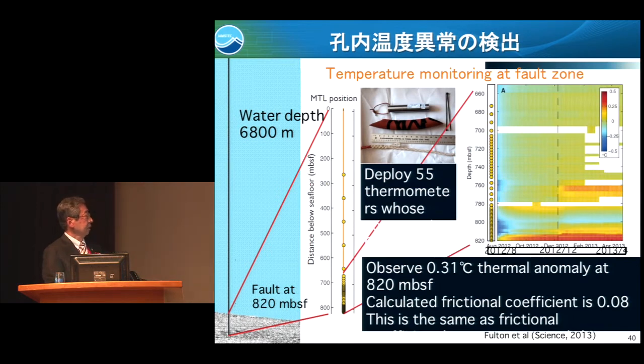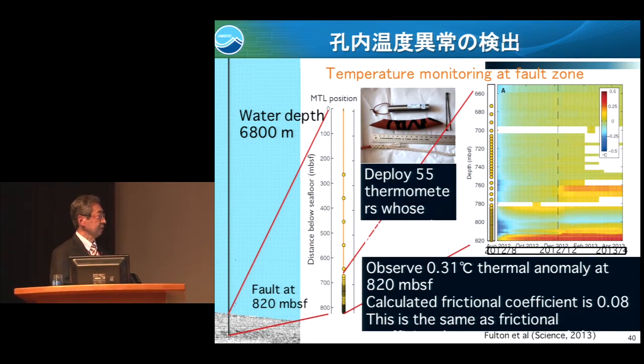So we used a thermometer in the hole at 6,800 meters depth. We thrust the thermometer down deep because if an earthquake takes place there, there should be frictional heat. And even 2 years after the earthquake, a 0.34 degree thermal anomaly stays. By using the thermometer, we can detect this thermal change. We observed for 8 months, and in this portion you see the red anomaly that was discovered.